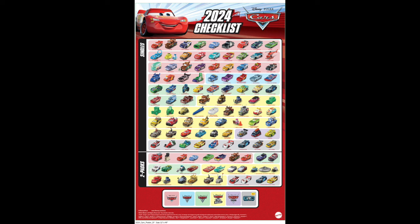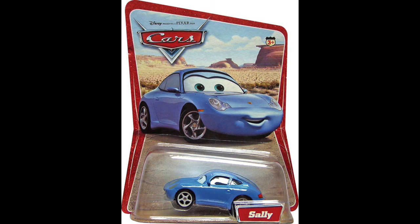The history of Sally in the diecast line is, in my opinion, one of the most interesting stories of any Cars character ever. Sally, at the beginning, had very few variants made of her. Despite being one of the main Radiator Springs cars, she really didn't have all that many for the first 10 years or so of the Cars diecast line.